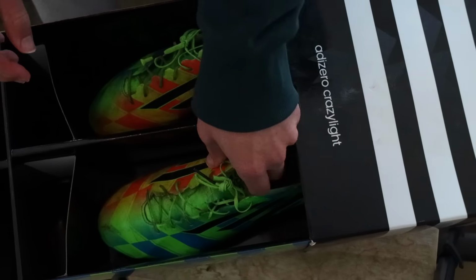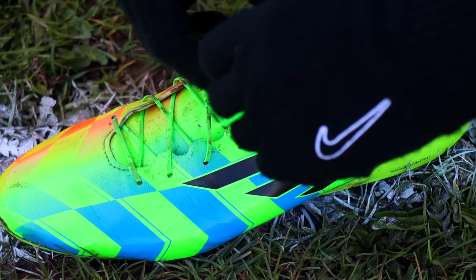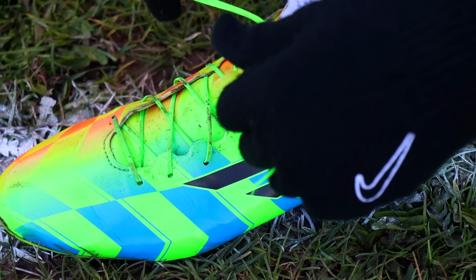Now the colourway on these boots, as the name suggests, is absolutely crazy, but personally I think it looks great. To be fair, as the name suggests, these boots do really feel just ridiculously light on feet.